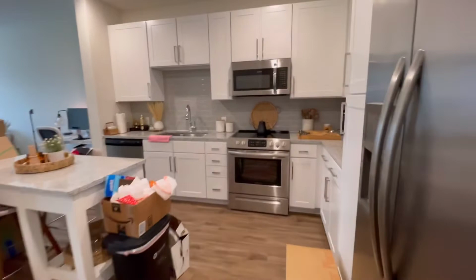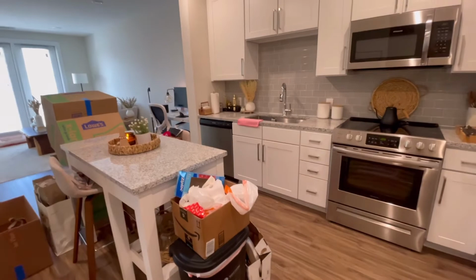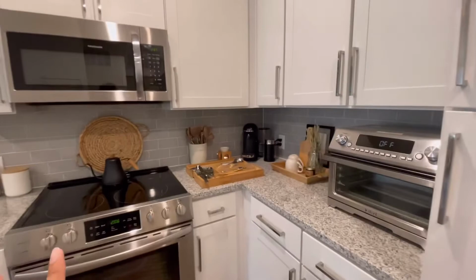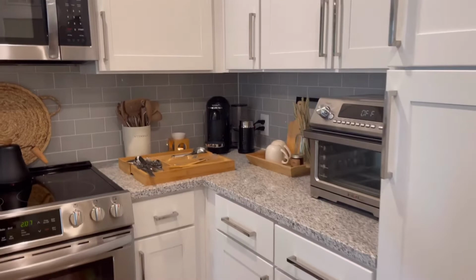Coming into the kitchen, the only thing about this kitchen that I was not happy about was this. It doesn't have like a real island like our previous place had, but you know, you win some and you lose some. So it's fine. It's still cute. This is the kitchen. It's a little bit bigger. There you go. I was trying to zoom out and it was weird. But anyways, it's a little bit bigger, like wider.